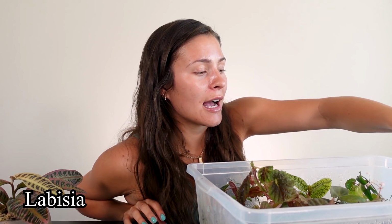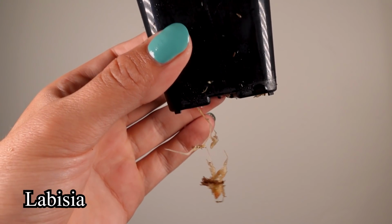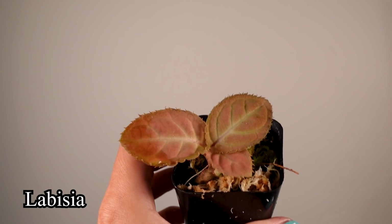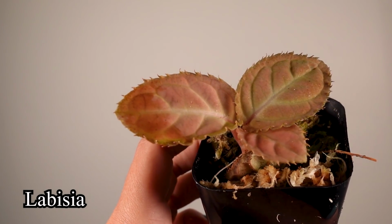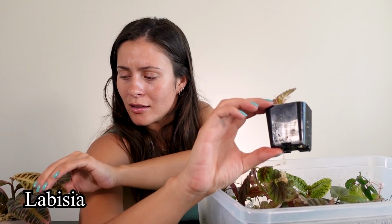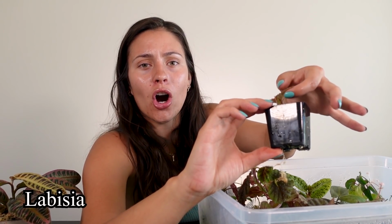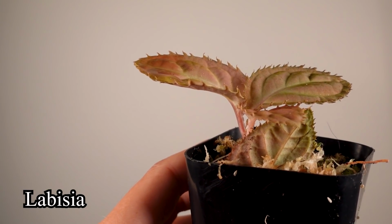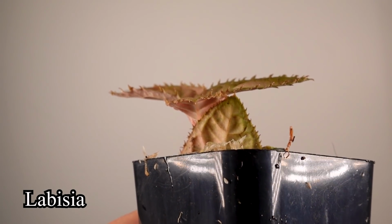Next up is a type of Labisia. The root is growing out of the bottom of the pot. I need to get these moved ASAP, but yeah, this is a type of Labisia, but it's so beautiful and pastel, and unlike anything else I have. Even compared to this other Labisia I showed you earlier, the leaves are quite hard. They feel kind of like cardboard or like fake even, and it kind of looks fake because it's so perfect. I like the little spiked edges on the leaf tips. I think that's really unique and cool.